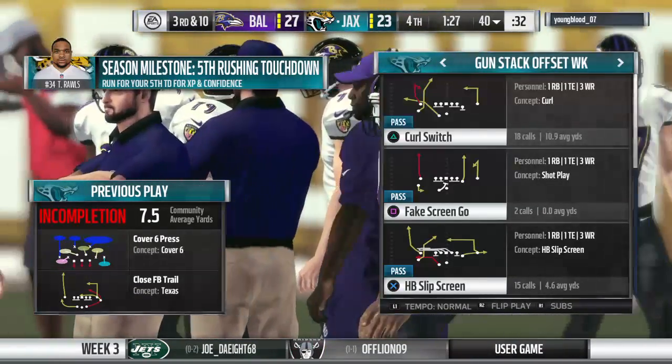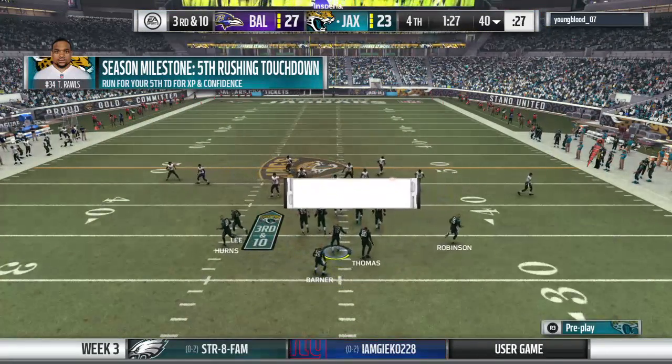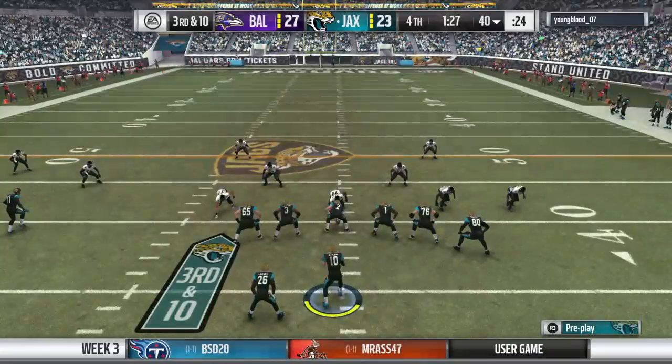Everything looked right on that play except the conclusion. He dropped it, an in route, going into a little bit of traffic. Maybe in the back of his mind, he was wondering where the hit was going to come from.